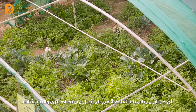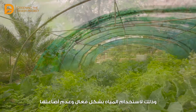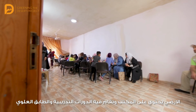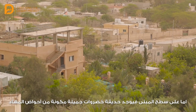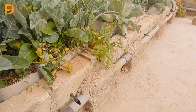The runoff from the nursery, if there is any, from the irrigation system there and the misters, goes through to the kitchen garden, again taking up surplus water. The accommodation building also houses the office, the classroom, and has 8 bedrooms, 2 stories high, is mud brick and straw bale, and on the roof there is a beautiful roof garden which is made up with wicking beds.